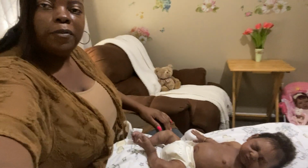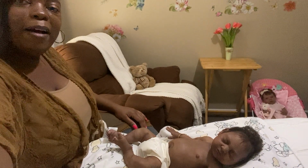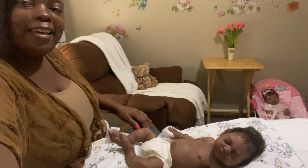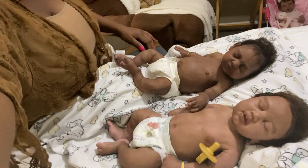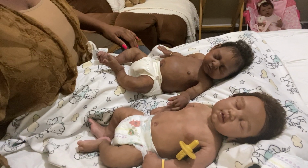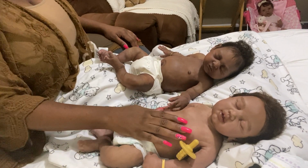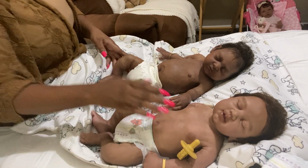So now I'm going to put him down and turn you guys around, and then we have Amani over there in the bouncy seat. She's the next baby I've been looking at, so I guess she'll get changed next in a video. But he has his brother here, little Sage, which is Jameson.